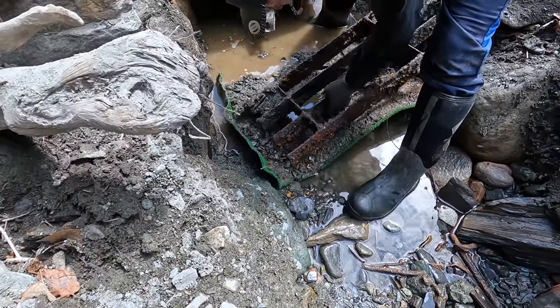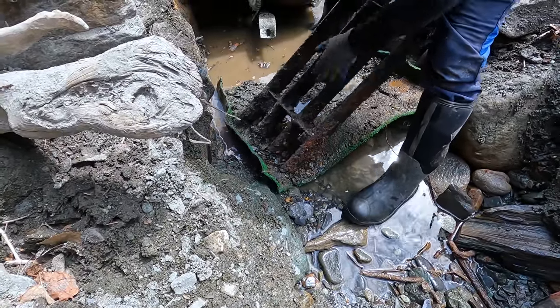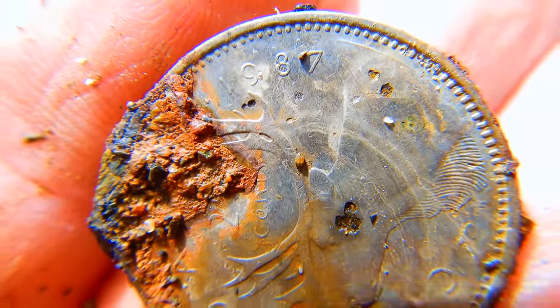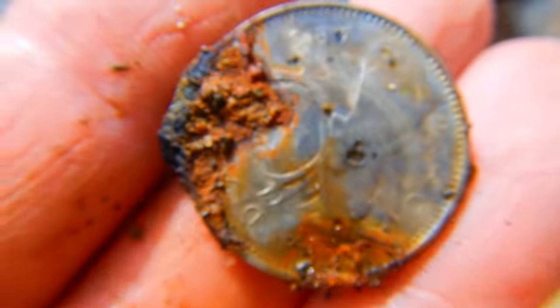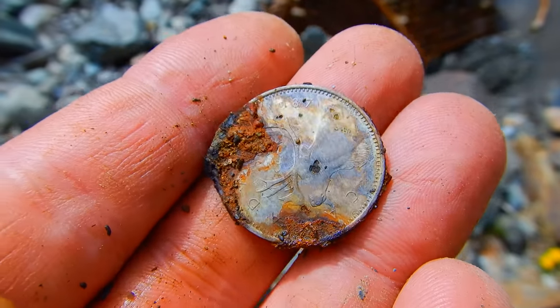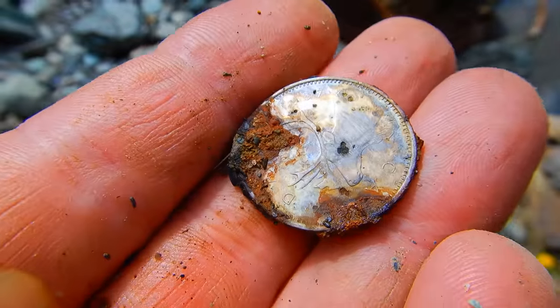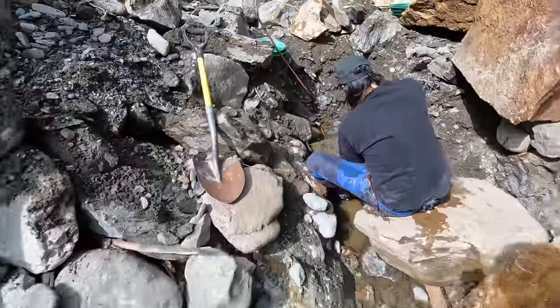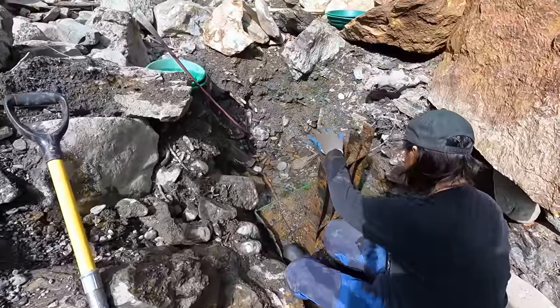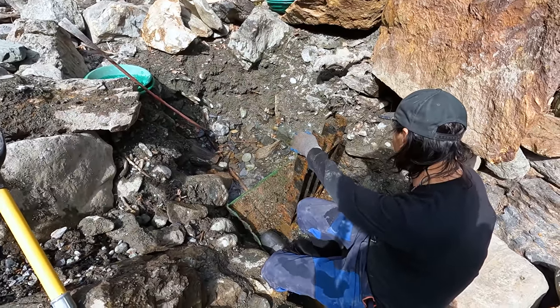Okay, now we can just bash it all down onto the carpet and start scraping the carpet down. So it's a 1987 quarter that helps us date this a little bit, kind of, but that quarter could have gone into the sluice at any time, really. But a mid-80s quarter sitting in the bottom of the sluice. When you got excited like that, I thought you found a nugget sitting in the bottom. You know what? It was just as cool. Yeah, it's pretty cool.